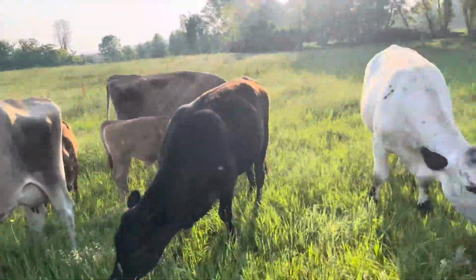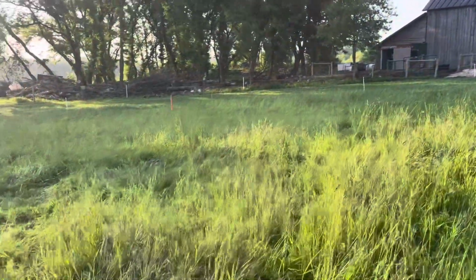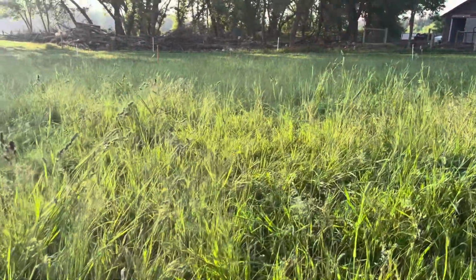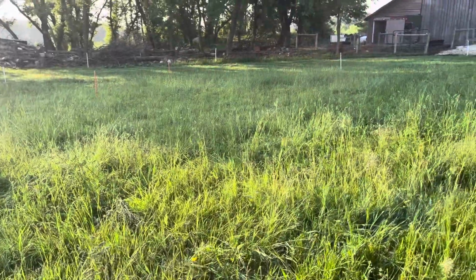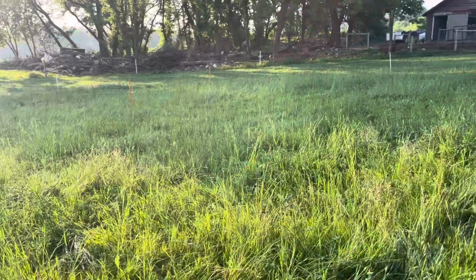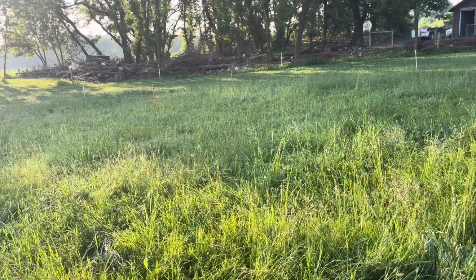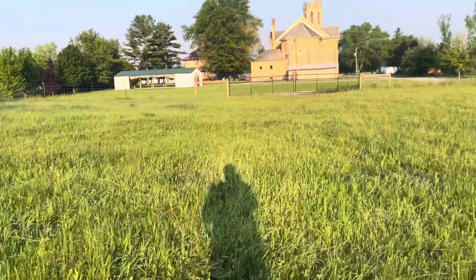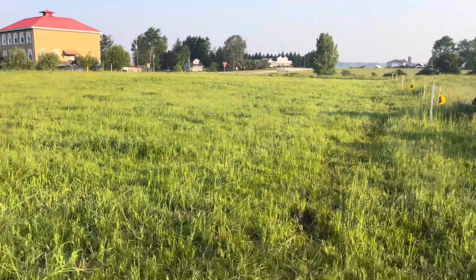So then when they leave the paddock, this is the paddock they were in last night. You can see the seed heads, right? So they're leaving that. There's a whole legitimate conversation about just leaving that, not worrying about it, don't spend time or effort. And I'm open to that conversation, but with what we're doing here, a lot of it is trial and error.